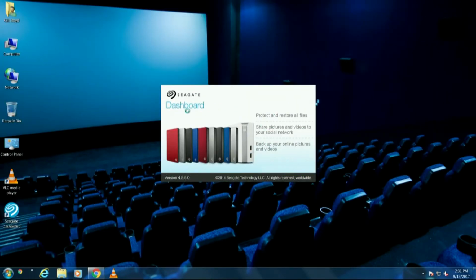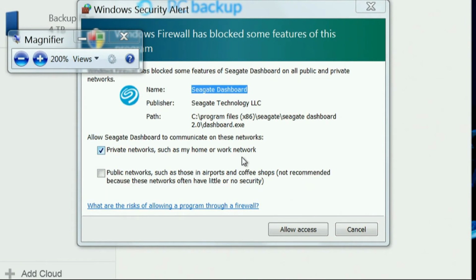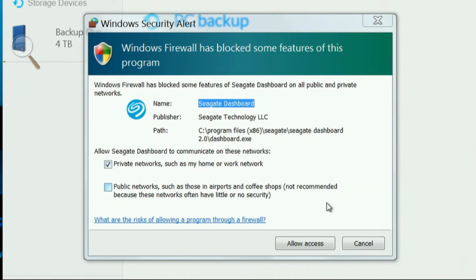And this says dashboard. Okay, dashboard wants access. Allow dashboard to communicate on these networks. So let me magnify this so you can see what I'm seeing. I'm okay with that on private networks, on the home network. So I'm going to go ahead and say okay, because that tells me it would be able to back up a machine on the network. And that was something that Bill Babb was concerned about.